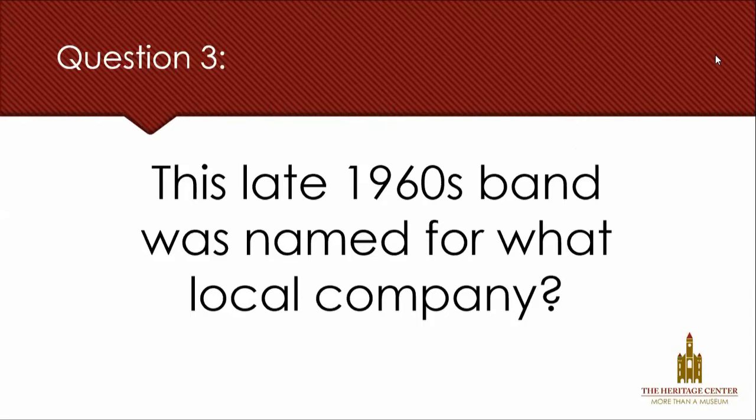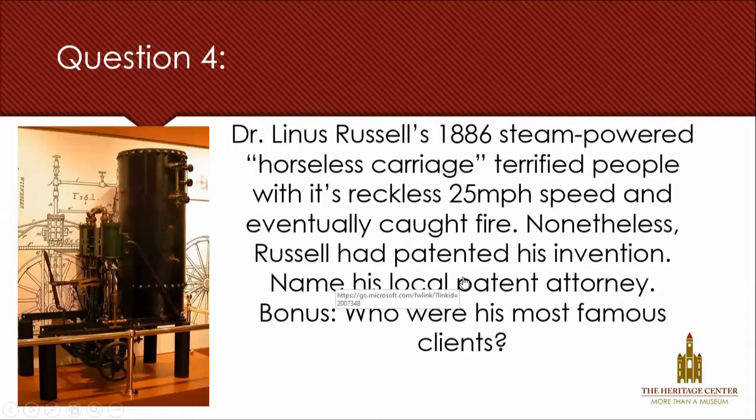Question four. Dr. Linus Russell's 1886 steam-powered horseless carriage terrified people with its reckless 25 miles per hour speed and eventually caught fire. Nonetheless, Russell had patented his invention. Name his local patent attorney. And for a bonus point, name his most famous clients.